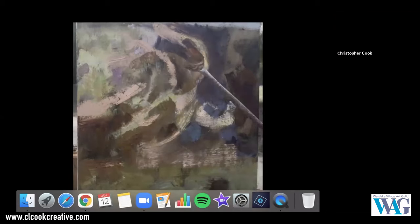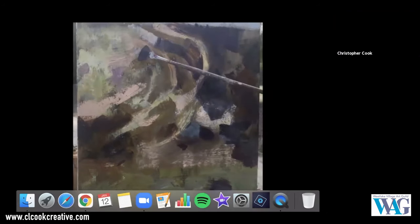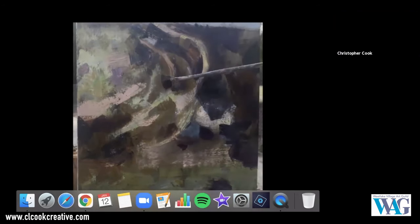However, I will start with whatever is the most fleeting thing. So in some cases, it's a different effect. It's the wave at a certain moment, or maybe it's the shadows. I have had times where the shadows move very quickly, especially if I'm painting out in the forest, the shadows are moving around so fast. And if that's what your painting is about, then that's what I would usually recommend starting with.